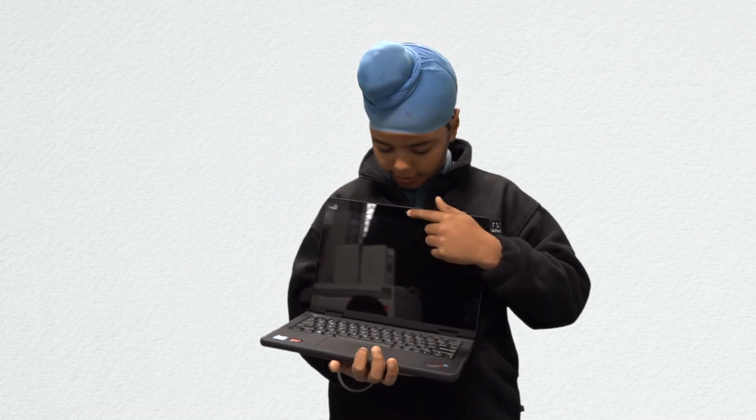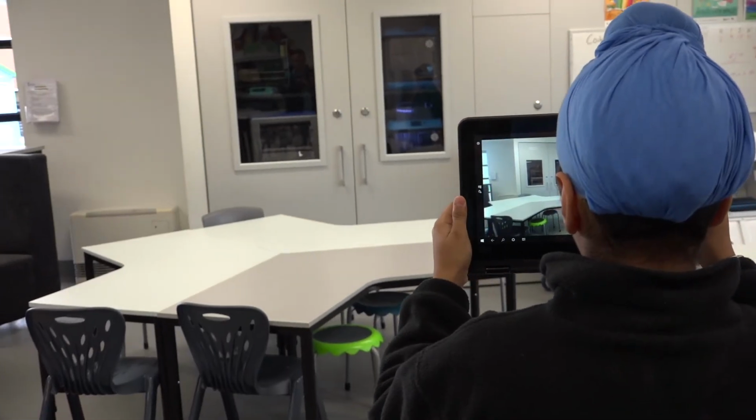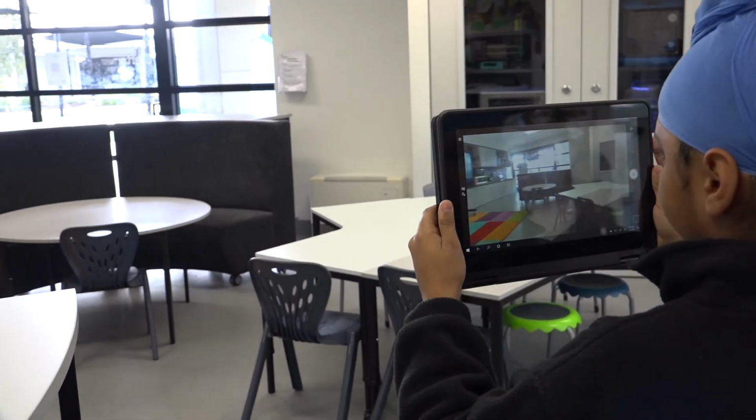There isn't just one camera, there are two. There is a standard front-facing camera, and there is a second rear-facing camera. This allows you to take photos or videos of your surroundings and will be great when using it for your ERPs.